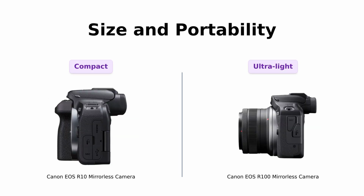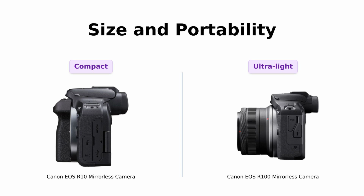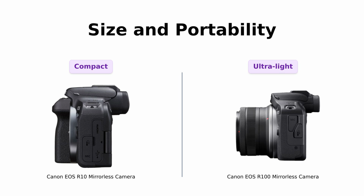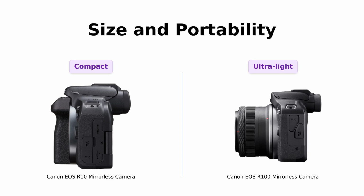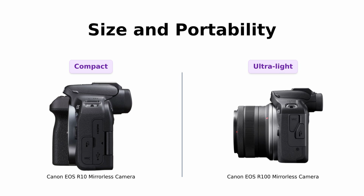Finally, let's discuss portability. The R10 is compact and lightweight, making it easy to carry on your adventures. However, the R100 is even smaller and lighter, perfect for travel enthusiasts who want something that fits in their pocket. Reviewers appreciate the R100's portability, especially those who want a camera for family outings or vacations without the bulk.